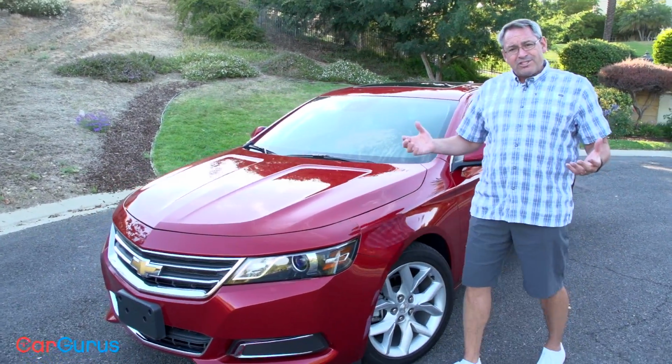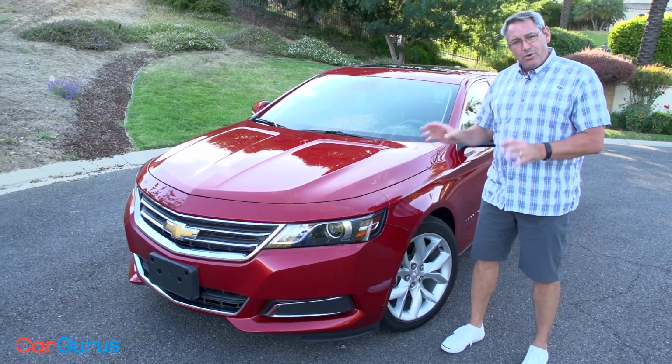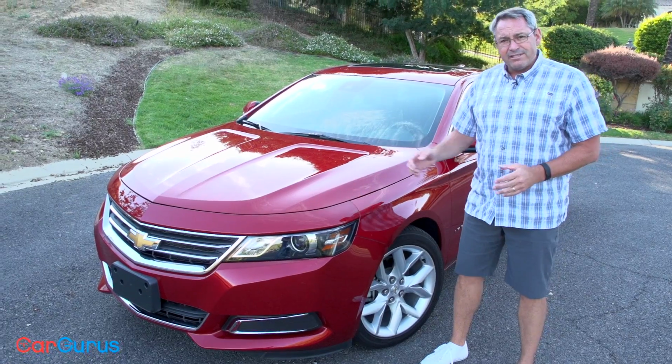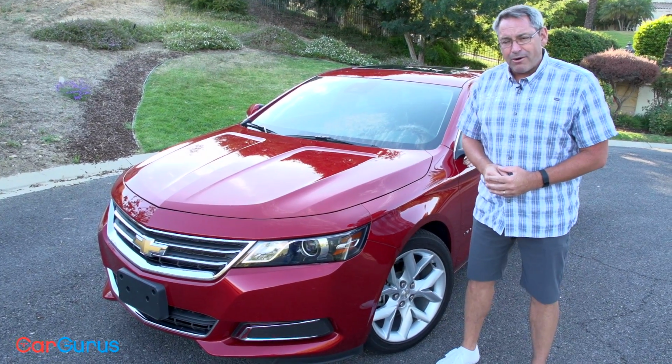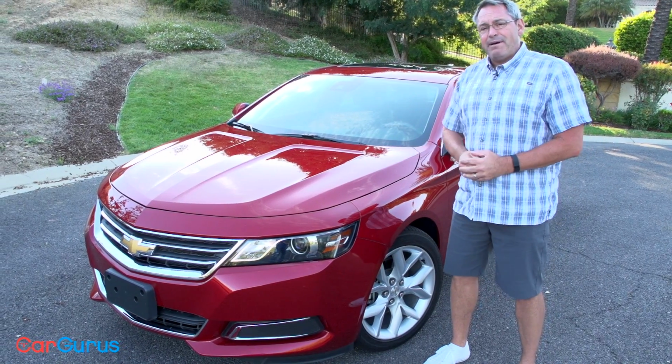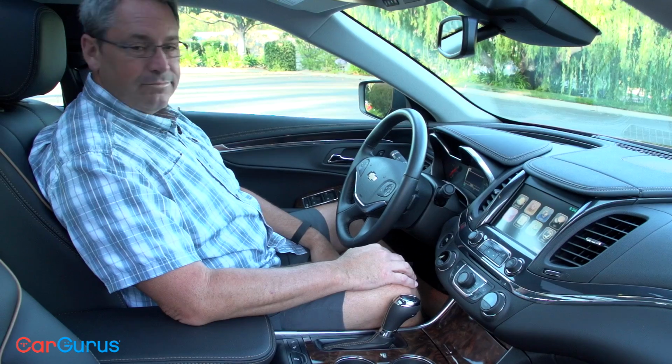A four-cylinder engine is standard in all Impalas, but if you get the 2LT or the 2LTZ trim level, you get a 3.6-liter V6, making 305 horsepower. In case you're wondering, that's more horsepower than the last generation Impala SS ever made.